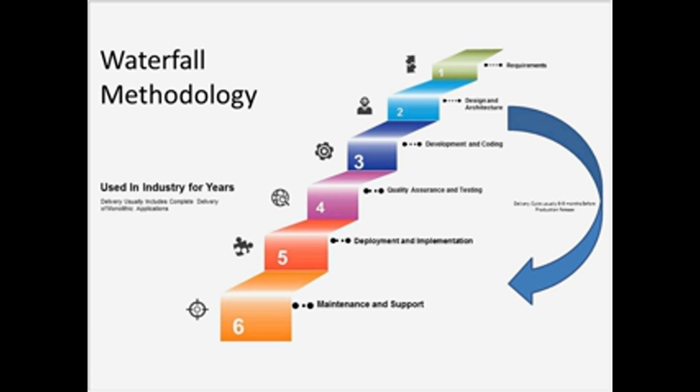Okay. So before we get started, I wanted to give you a little background. This is a waterfall methodology, what everybody has been used to over the years, right? The reason it's a waterfall is you start with steps, right? So it's long cycles, but you start with building the requirements, doing your design, doing your development coding, doing your testing, and deploying, and then support.